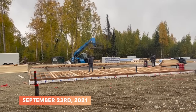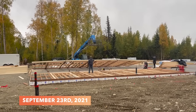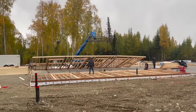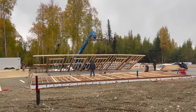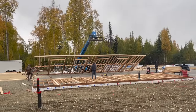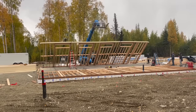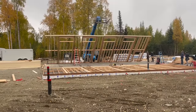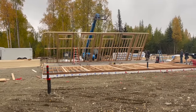Well, it's September 23rd and they are raising the first wall. This wall is 50 feet in length and 16 feet tall. Wow.